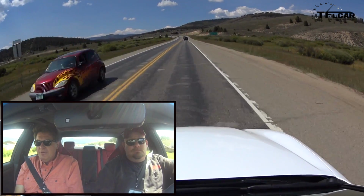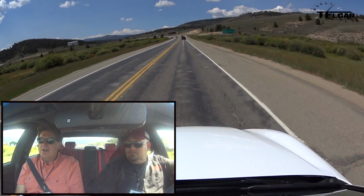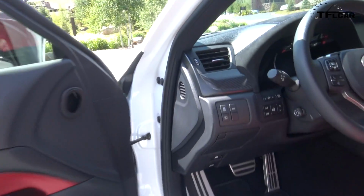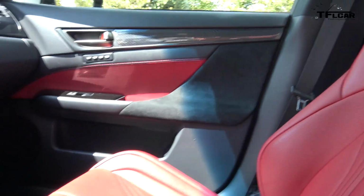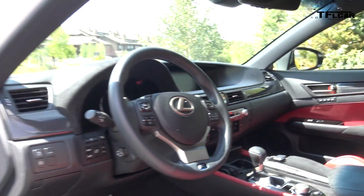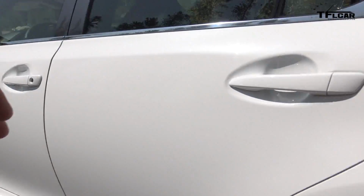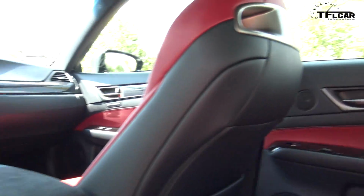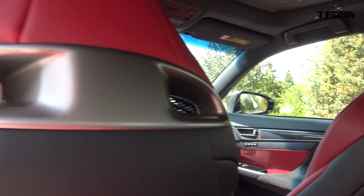I gotta tell you, I do love the interior. Lexus has gone into this very modern, techie kind of look, but it's almost minimalist. I mean, they don't really go crazy with the extra stuff. I could do without the carbon fiber. It's real, okay. But carbon fiber in a car like this is not going to do you a bit of good. It's 2 tons. It's a heavy car. So putting carbon fiber in it is, I don't know.